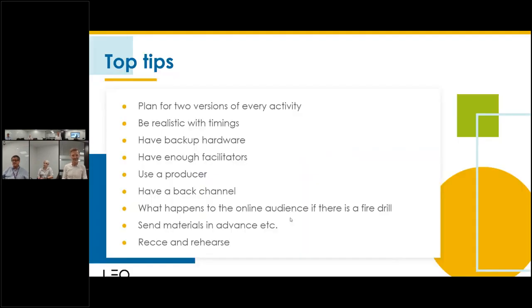Developing. I think the key thing with development is that you need to make sure that you're considering all sorts of options. We've got a question from Angus here, who was saying that managing the people in the room can be a real challenge. And so you've got to plan for a couple of versions of activities, because if things go wrong in the room, you need to make sure that people online are still able to play.